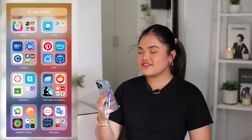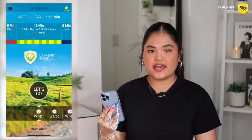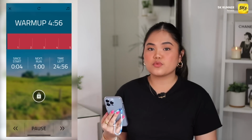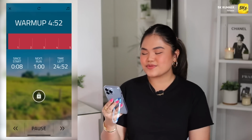Oh, we have health and fitness. So for this one, I just want to give a shout out to 5K Runner. I'm not a great runner now, but at least I can run a 5K. And it's all thanks to this app. Like literally prior to this app, I could probably run like half a kilometer without stopping. But now I can run a 5K. And again, it's all thanks to this app, so I highly recommend it.